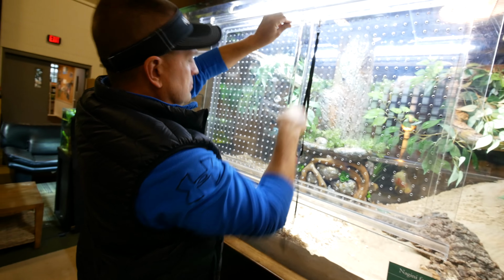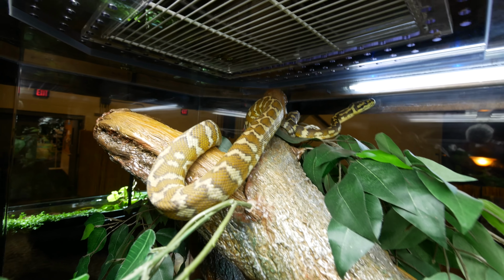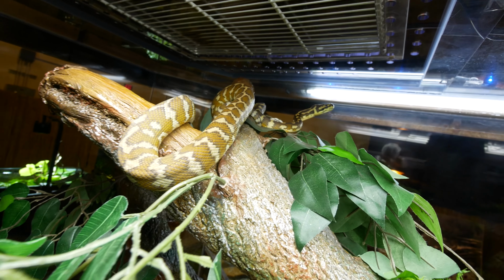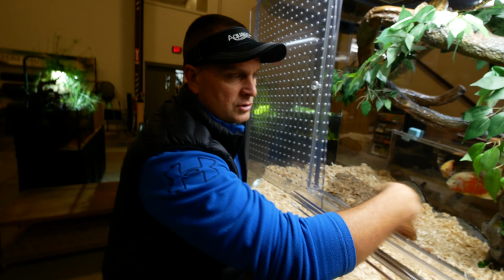I mean, take a look at this thing. Take a look at that snake, guys. What a nice environment for him, though, huh? Oh my gosh, he's loving life. But what do you think? You think 2 caiman lizards would be? Oh my gosh, this would be perfect for 2 caiman lizards.